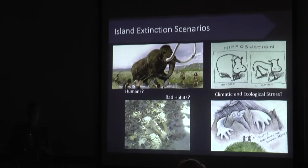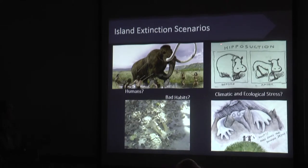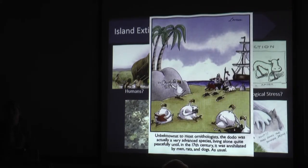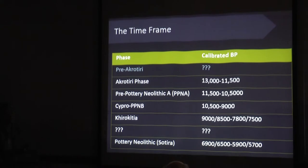And so we could think of a lot of potential reasons for island extinctions. Of course, I've already highlighted that a very likely scenario was humans in the case of Cyprus. But you can also think of other potential climatic or ecological stressors that would have played a role in these extinctions. But of course, as we know, humans are very, very impactful everywhere they go, particularly in islands that humans have colonized. So the three horsemen of prehistory, I guess: men, rats, and dogs, and the impact that they had. So we know, for example, that right when we get the appearance of people on the island, we start to see the extinction of large and many medium-bodied mammals, large-bodied herbivores, many terrestrial birds, and then we see very major changes in habitat that change the range of particular species and the disappearance of forests that probably relate to early human occupation.